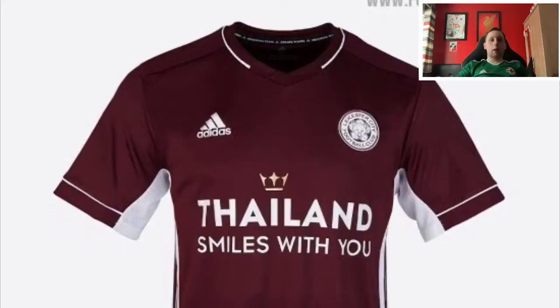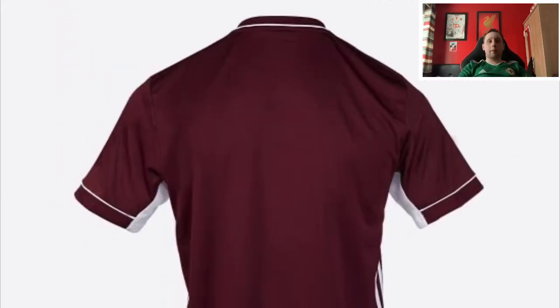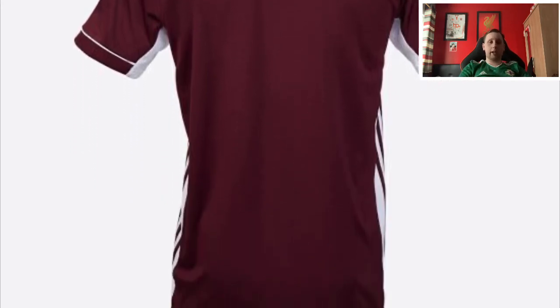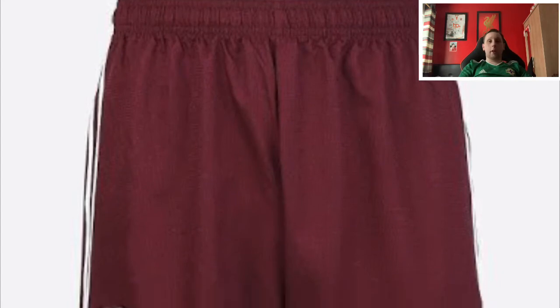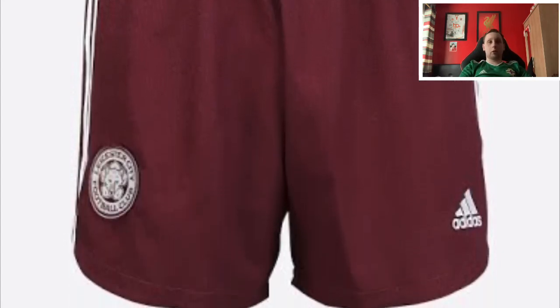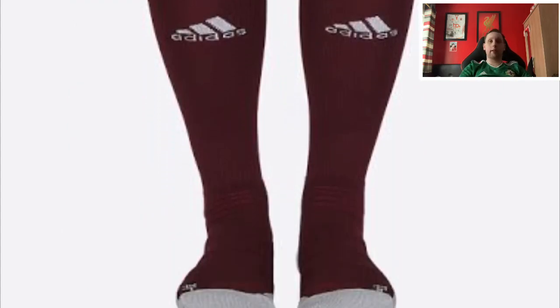So Leicester brought out this maroon kit the other day. I've never been a big fan of the colour maroon. I just find it very dark, very dirty. Don't like it at all. But Leicester and Adidas have done a good job with this. It looks nice, it looks clean. Not quite as nice as the away kit, but it is still a good looking kit and it's a 6 out of 10.